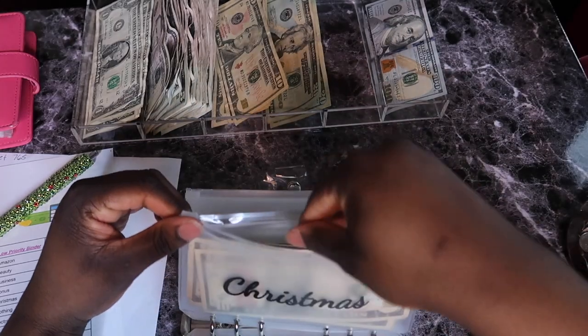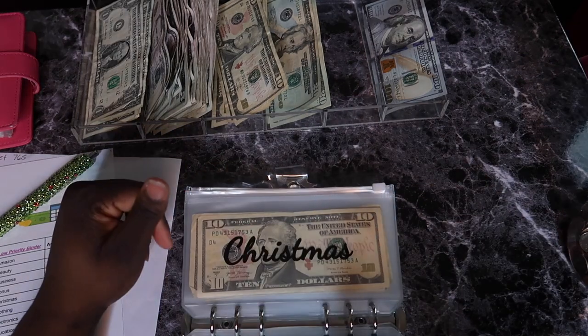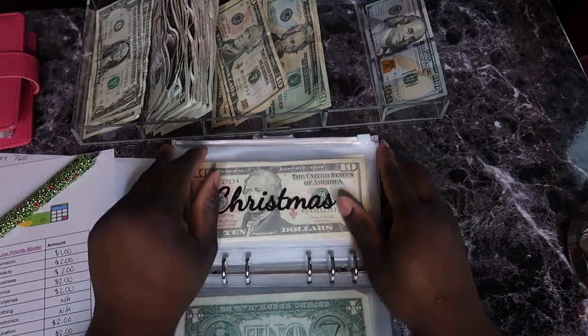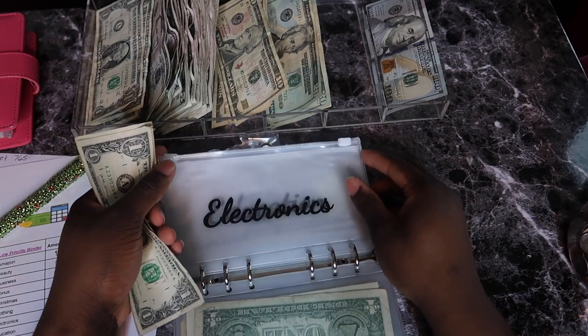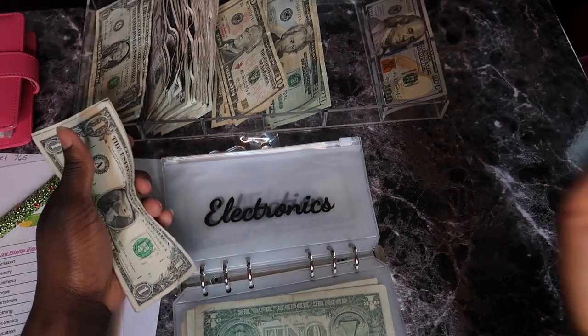So, y'all might be wondering, why does Christmas still have money in it? Because I didn't have Christmas this year. When I tell people that, they're like, aw. But there's nothing to feel bad about. Christmas just wasn't Christmas this year, and I'm going to do it next year. I still enjoyed myself. I still had dinner with my family. I got some work done. So it wasn't all that bad.